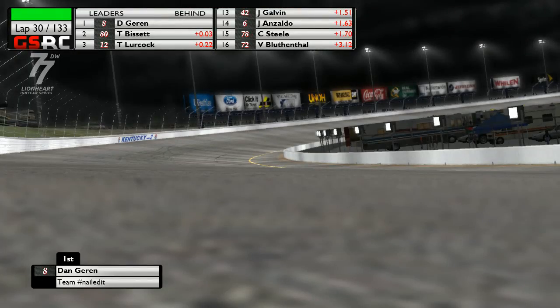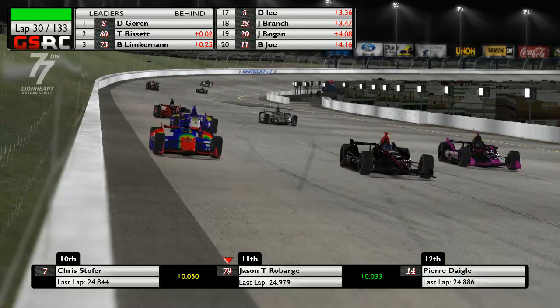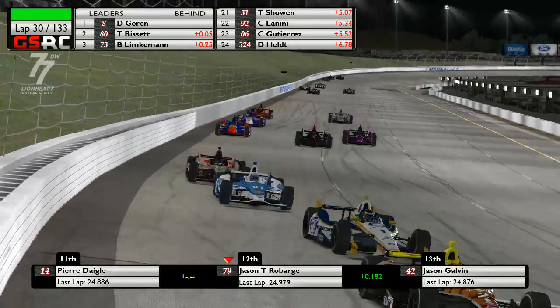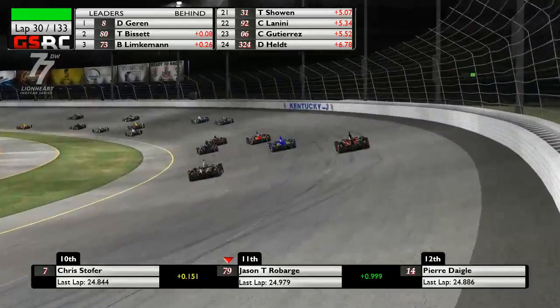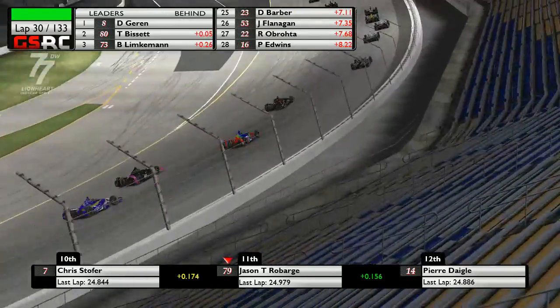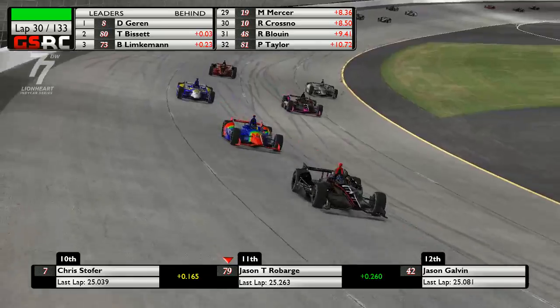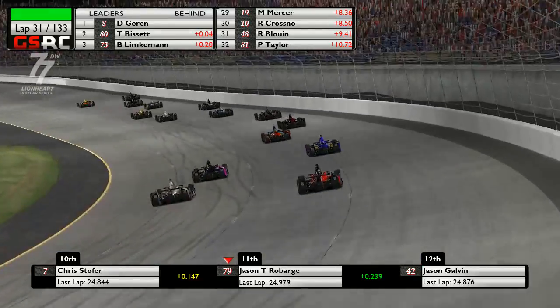Man, there is an incredible battle going on back here for 10th place. Robar's trying to hang on, but he can't. Stouffer on the inside. Here comes Pierre Deigel to the inside. Sneak it on in. Wow, Robar's leaving the door open just a little bit. Deigel tries to come in. There's Galvin on the outside getting into the picture. Look at this horde of cars back here, Brian.